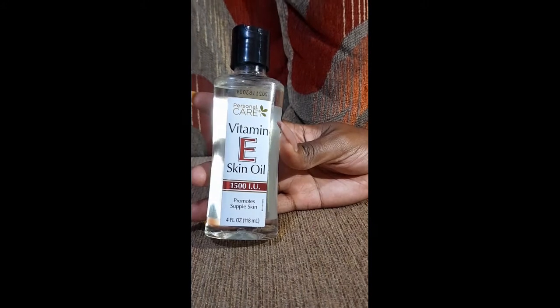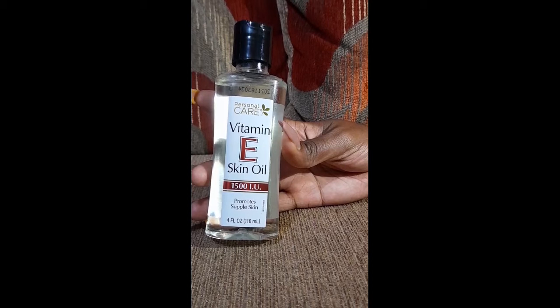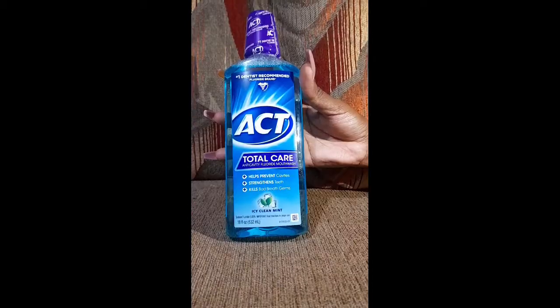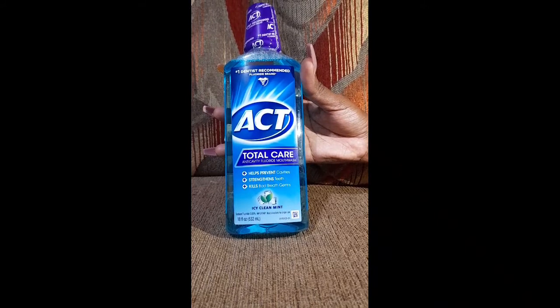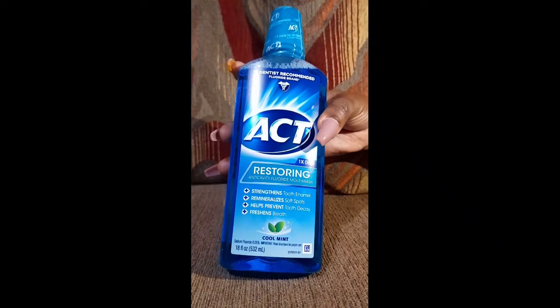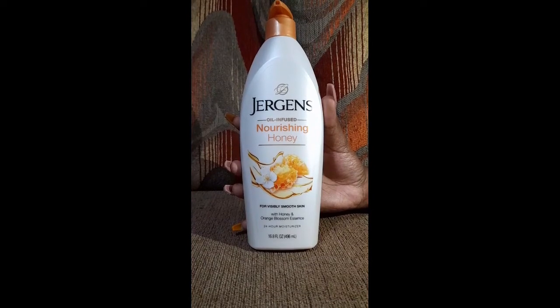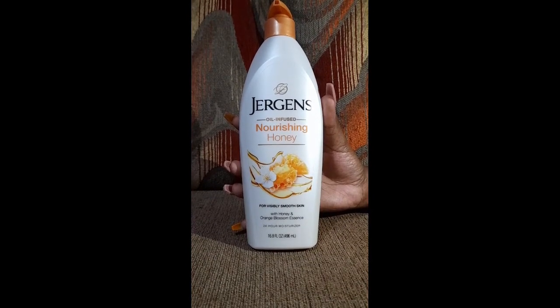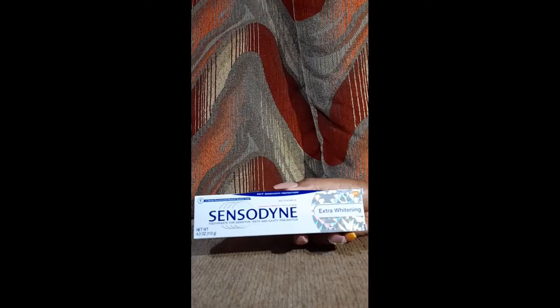Sunrise orange. Vitamin E skin oil, and guys, I really suggest this. It works amazing. Then we have Axe mouthwash, Total Care. Then we have the restoring, so about two, one for in the morning, one for in the night. Then we have Jergens nourishing honey lotion, and guys, this smells amazing.